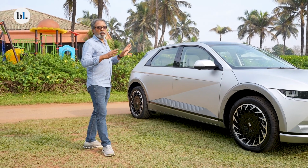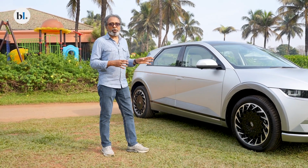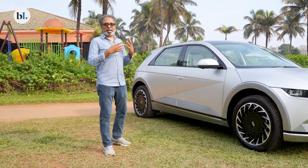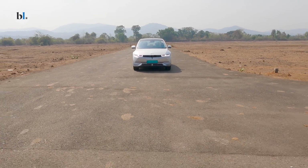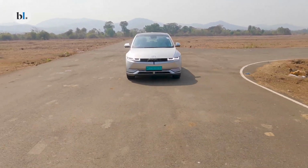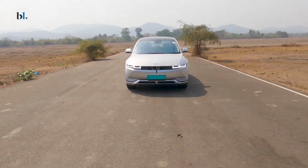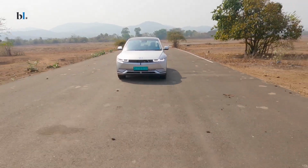I'm sure real world driving range is going to be lesser, but it does give you a lot of confidence in terms of the amount of range that it can offer you. Range anxiety really shouldn't be that bad. Even with a mix of driving styles and driving conditions, you should be able to get about 350 to 400 kilometers plus, again depending on your driving style.